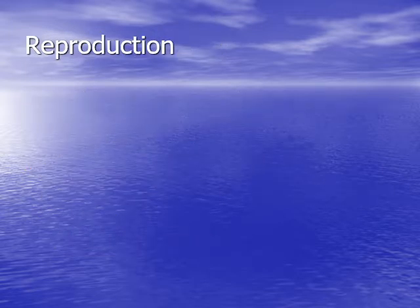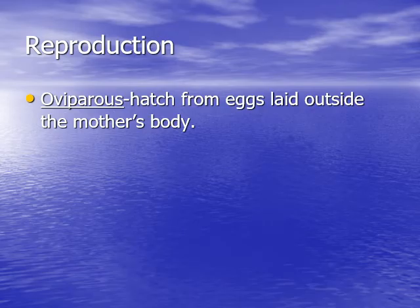With reproduction, reptiles actually show a couple different ways in which they reproduce. One of the biggest ways is that some reptiles will go through oviparous reproduction. That's where they hatch eggs that are laid outside of the mother's body. So eggs are laid, and then later on they are hatched. A big example would be a turtle.